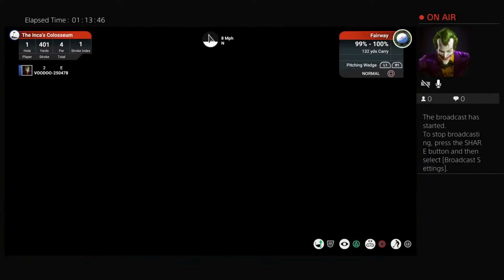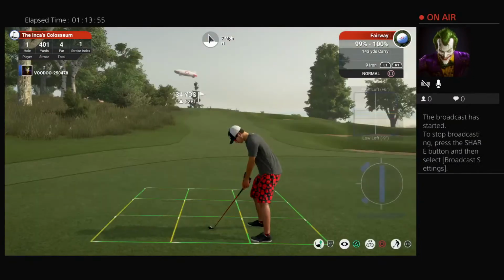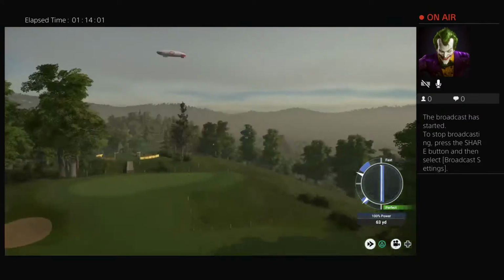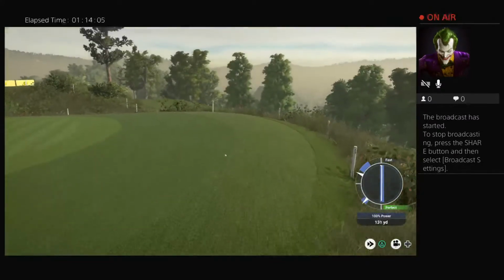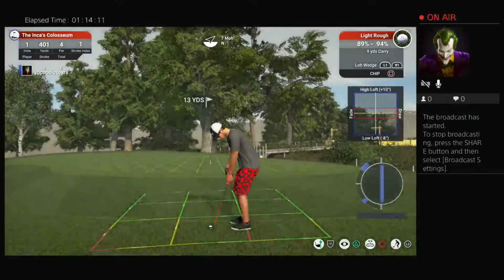And from 135 away. And going with the 9-iron. And missing the approach on that one. And I think they'll blame that on the wind.